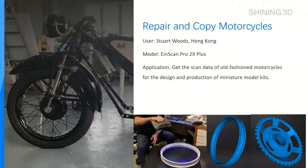And another user from Hong Kong also used iScan Pro 2X Plus to scan a motorcycle. He got the scan data of the old-fashioned motorcycles for the design and production of miniature model kits. So thanks to iScan, 3D data acquisition is much more convenient and accurate than ever.